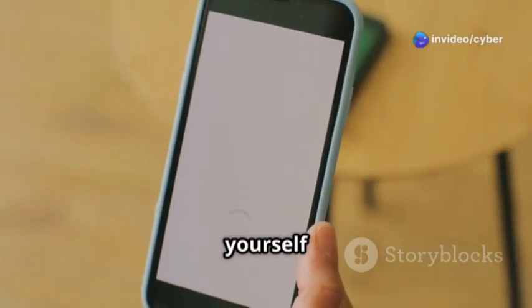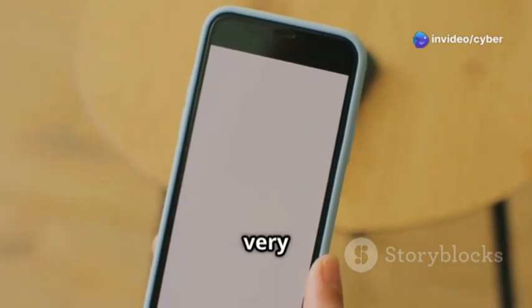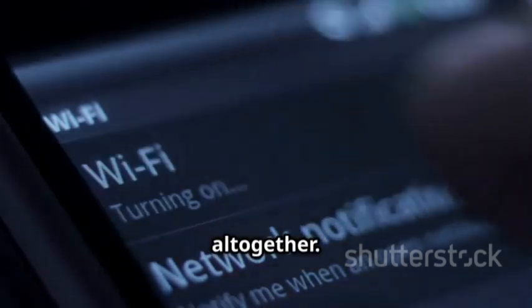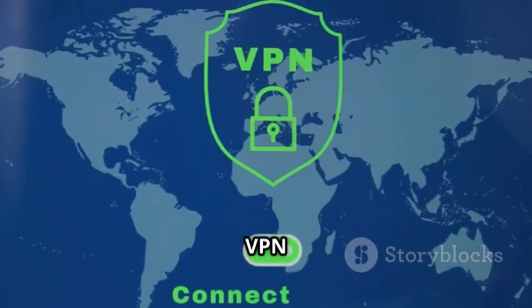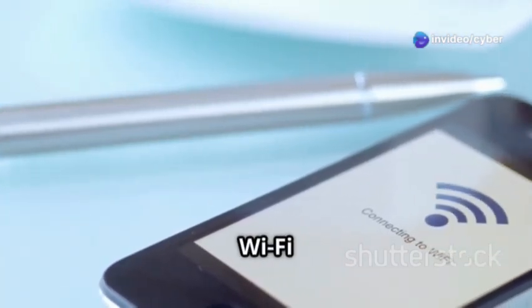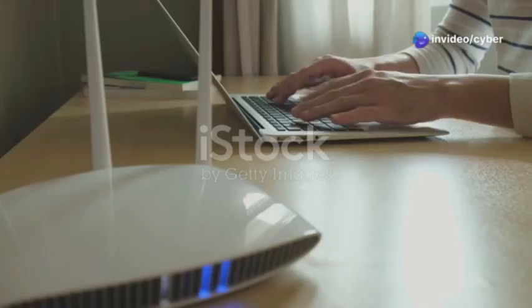So how do you protect yourself from evil twin attacks? Be very careful about which public Wi-Fi networks you connect to. If you're not sure if a network is legitimate, it's best to avoid it altogether. Secondly, use a VPN when connecting to public Wi-Fi. Disable automatic connection to saved Wi-Fi networks on your devices.